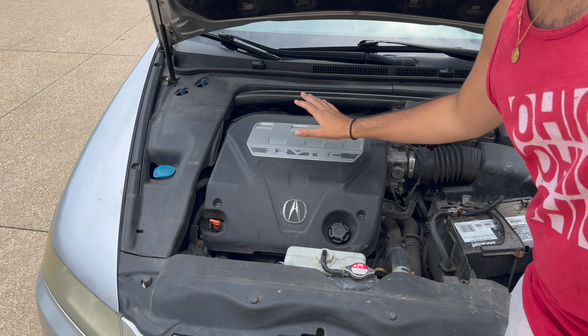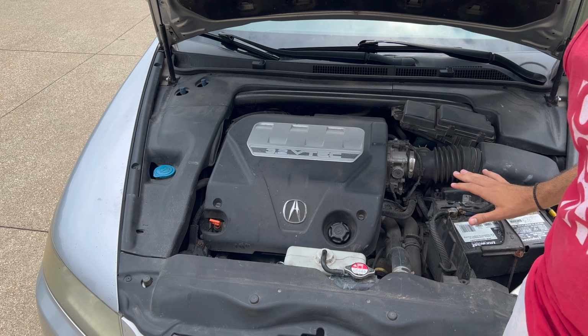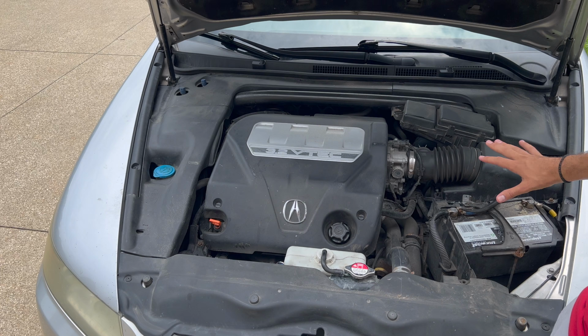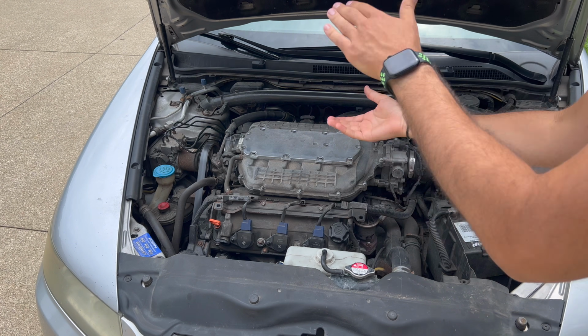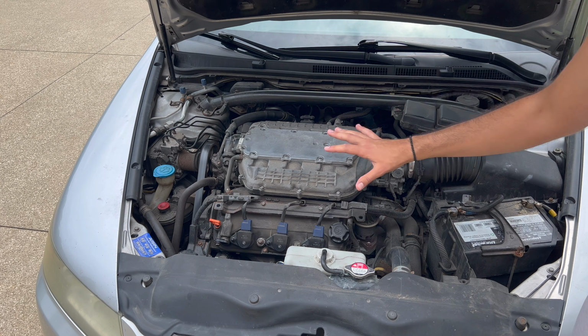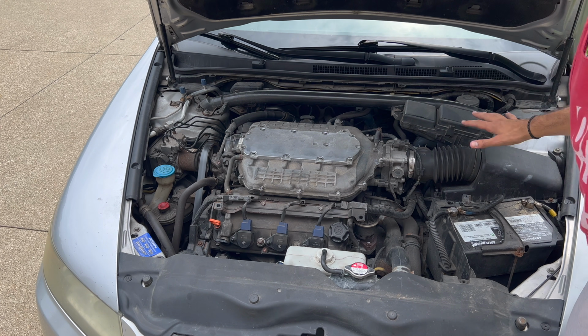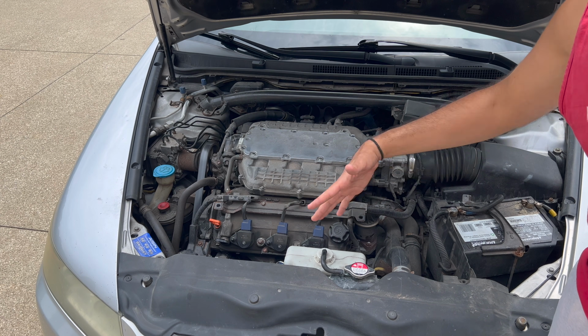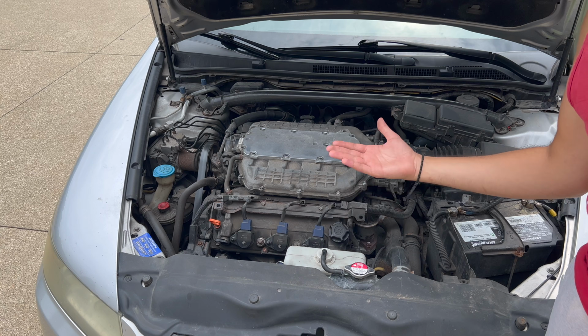All right, guys, this is my engine bay in my 2007 Acura TL. Now we have a lot of different plastics covering up the majority of the engine. So let's take all these off. Cool. Now we have a better view of the motor, all the components around it, and maybe even some of those fluid reservoirs that we don't know too much about, but might need to be replaced in terms of fluid.